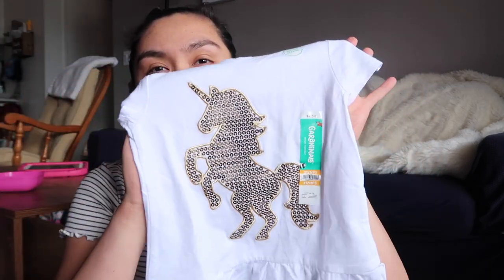And then we got her this shirt. This is a unicorn shirt. Super cute, from Your Animals at Walmart, just to match the shorts.